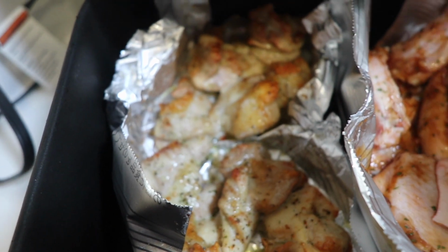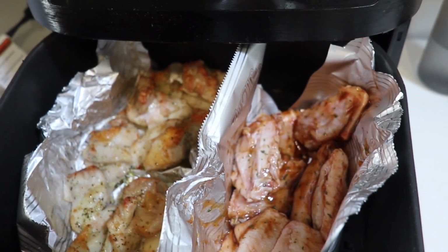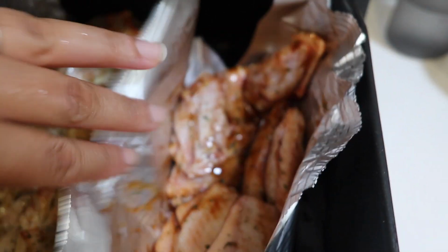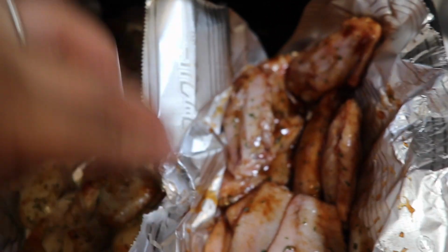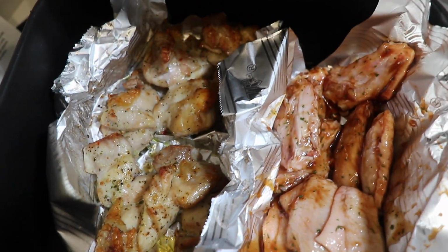Alright, so this is a life hack for the air fryer. You can cook multiple things in the air fryer at the same time. This chicken is almost done, and then I just added this one because it's separated by foil. So you can also do this with vegetables as well. So I hope that tip helped you guys out with your air fryer.